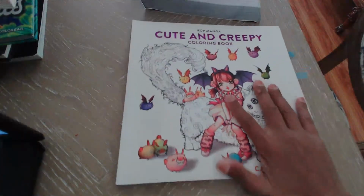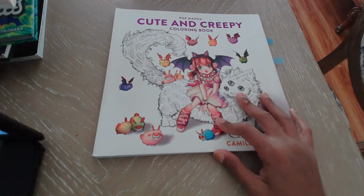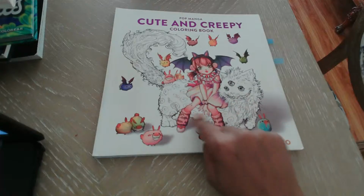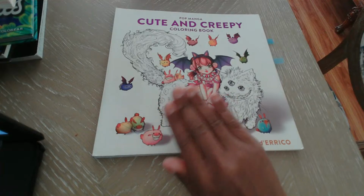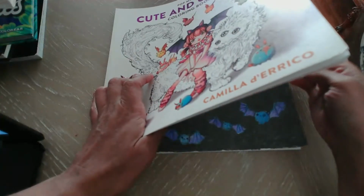And now we'll probably be coloring in a lot of this book this month, and in the fall. This is called Cute and Creepy Coloring. No, this is the Pop Manga Cute and Creepy Coloring Book. This is also on my top 10 to finish. I have only finished one of my top 10 books, and then I finished another 2 this year. So in total, I have finished 3 coloring books this year. So we're trying to finish number 4, maybe number 5.